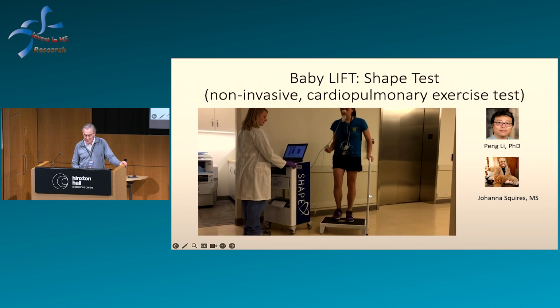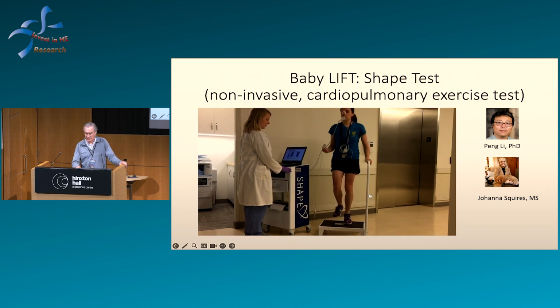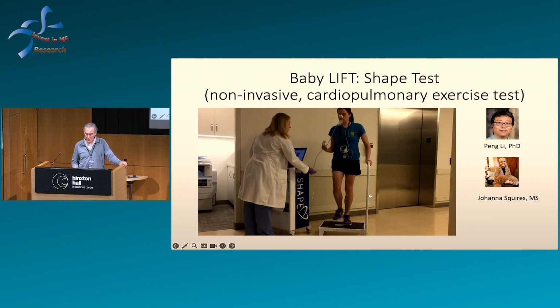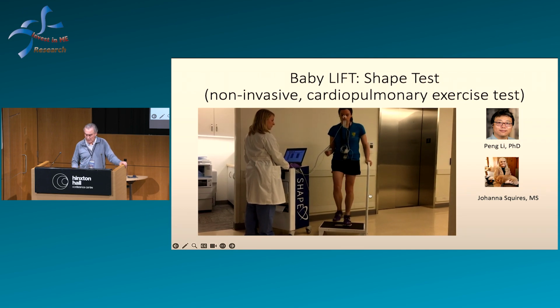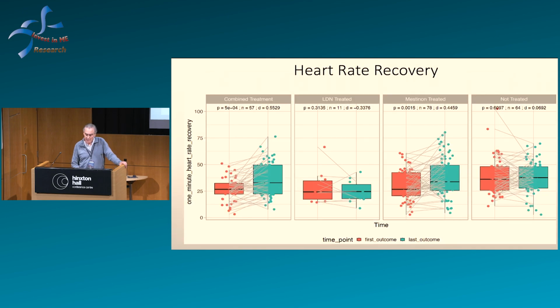Just to show you this, it's really well tolerated even with those with orthostatic intolerance. They get to hang onto the bar and self-pace. It's only 3 minutes. It's constant load. We do not have people going to ground, and we do not precipitate PEM with this. These are some of the preliminary results, and I'll walk you through this.